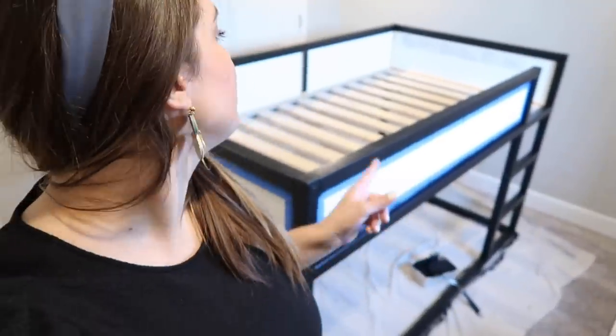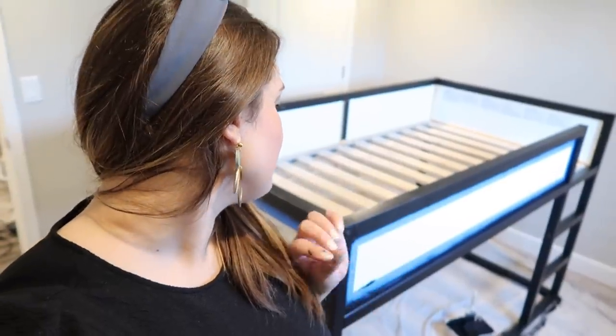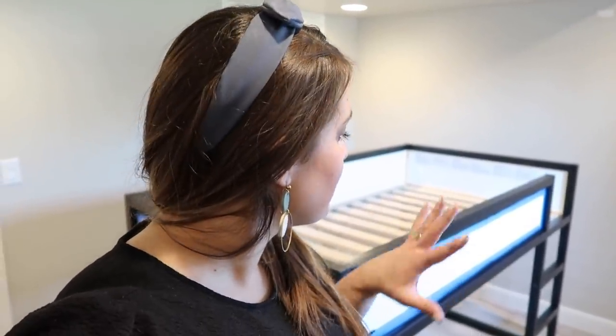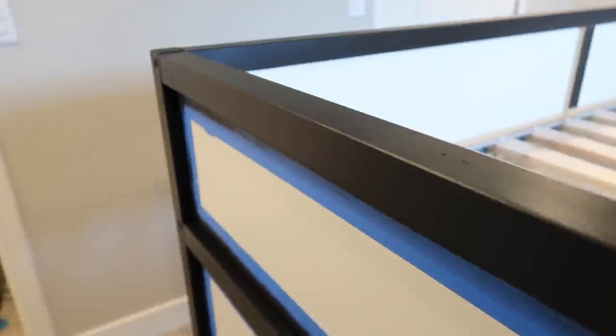Finally, the last coat is on. I feel like the second coat just makes it so that there's no wood showing through at all, and it just makes it look really, really sharp. So now I just have to sit for a little bit and let this dry, and then once this dries, we will start rearranging the room, putting all the furniture pieces in, and then it will get to decorating, which is my favorite part.